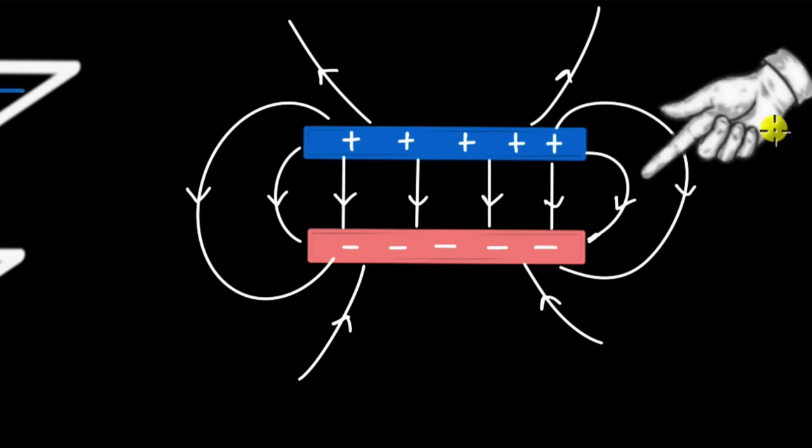Let's say we bring a conductive material, something conductive like a finger, close to one of these capacitors. Why don't you pause the video at this point and think about it: will the presence of a conductive material like a finger affect the electric field in any way, or will there be no effect? Pause the video and think about it.